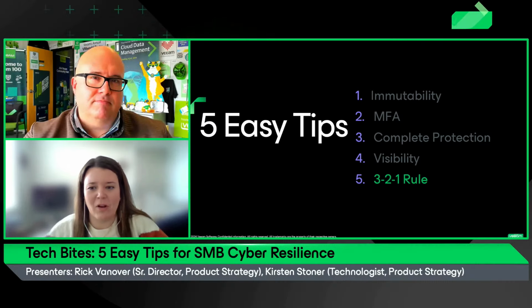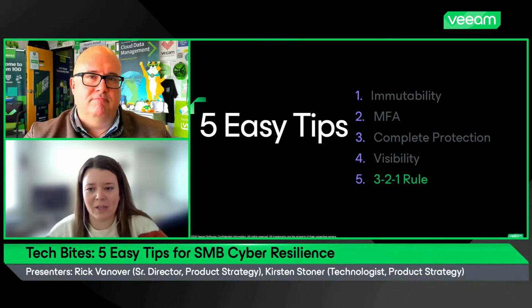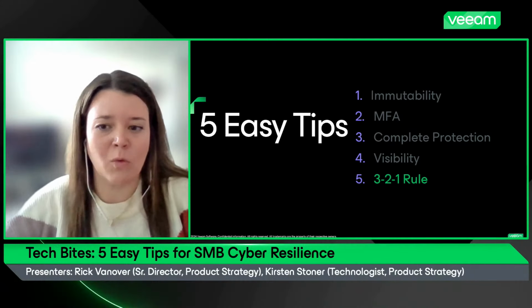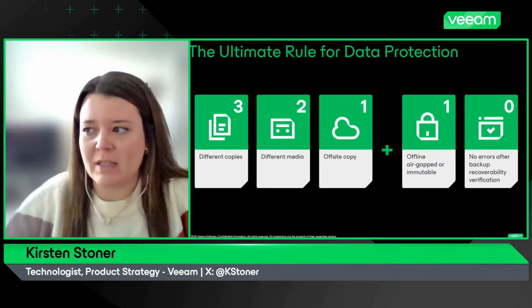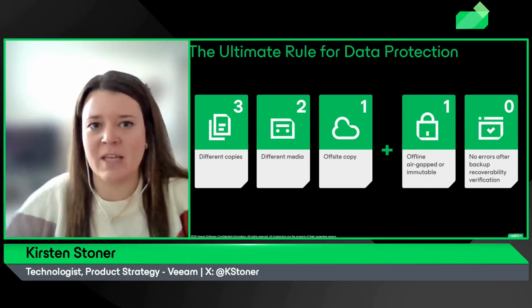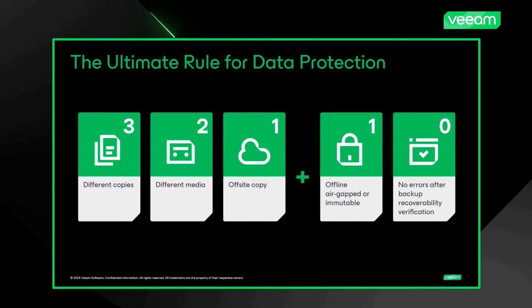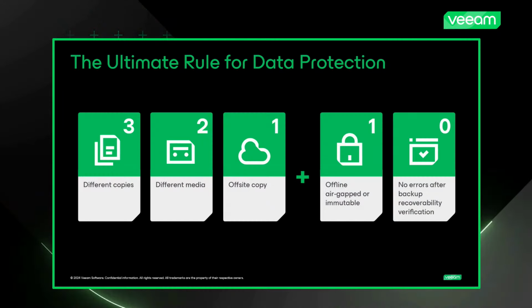Yeah, so this is the tried and true rule for data protection. It basically says you need to have 3 copies of your data on 2 different media, one of which is offsite. And this is going to help you recover in any type of disaster scenario, just because you're going to have multiple copies of your data that you can potentially restore from. You want to think about different media, one offsite. And then with the added innovation of today's technology, we have to innovate to make sure our data is protected, right? So we have added to this number with the 1 offline, air gapped or immutable, and 0 errors after backup and recovery.